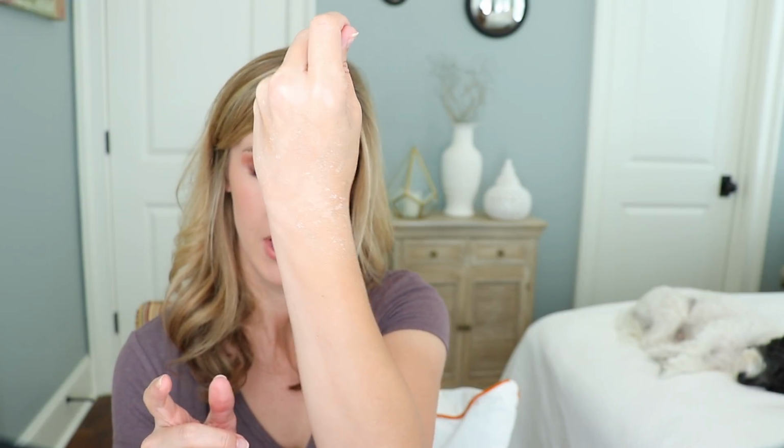I thought I shook it well, but I ended up with some little white flecks on my skin that I had to buff away with my finger. So immediately after I did that, I didn't shake it, and I just sprayed it directly onto this hand. And you can see the white flecks there. I hope you can, the white speckles.